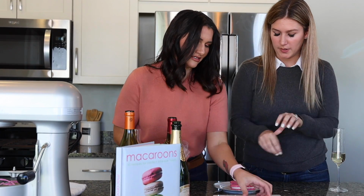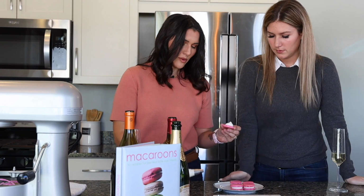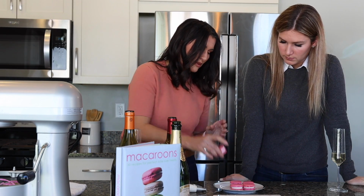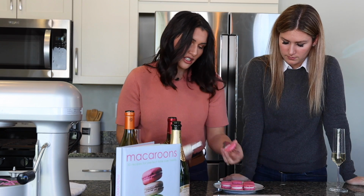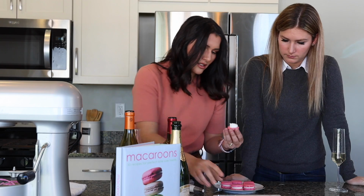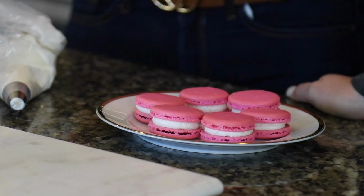Now, sometimes they're a little bit different, but you can find their pair with the shells. So what we actually did off camera, we picked off from each of the plates and we paired them with the ones that they match up with. Now, each macaroon's slightly different size, slightly different roundness to it, I guess you could say. So we just go ahead and find their match. And then once you do that, you get the perfect little macaroons.